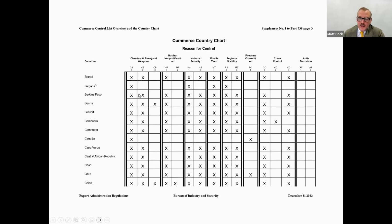The next step then would be to actually go to BIS and say, we would like to apply for a license to share this piece of equipment with our counterparty in China. You'd have to provide them a full explanation as to why you deserve a license, why the counterparty is not affiliated with the government or any military end use or military intelligence end use.